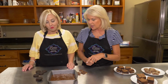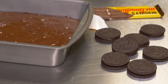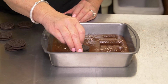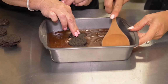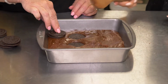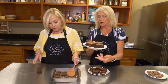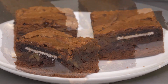Okay, one more trick with a box brownie is you can take a candy bar and push it down into your box brownie mix. Or you can take Oreos, push them down into your box brownie mix, and then make sure that the brownie covers them. Push them all the way down, cover them with the brownie. And then you're just gonna put them in the oven and bake them. And when you cut them, this is the Oreo brownie. After it's baked, you have Oreos in the center. Candy bar, we did one with the peanuts, so you can see the candy bar with the peanuts.